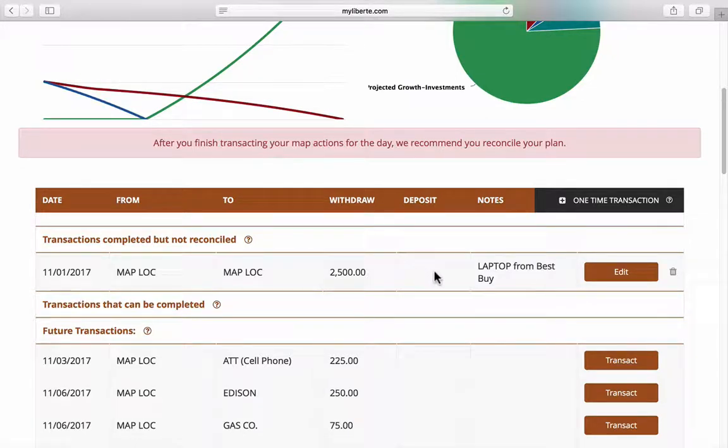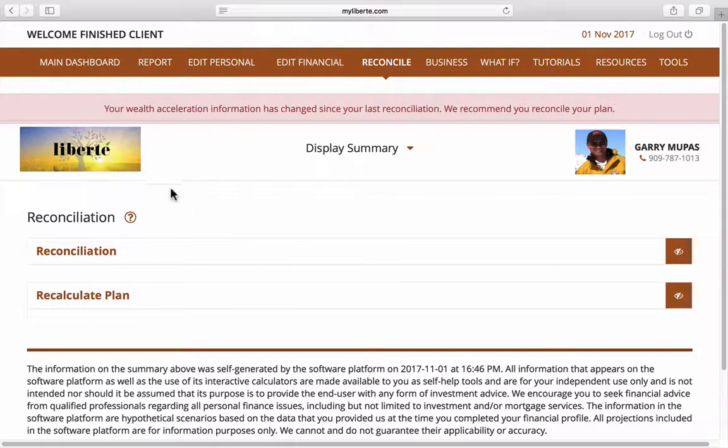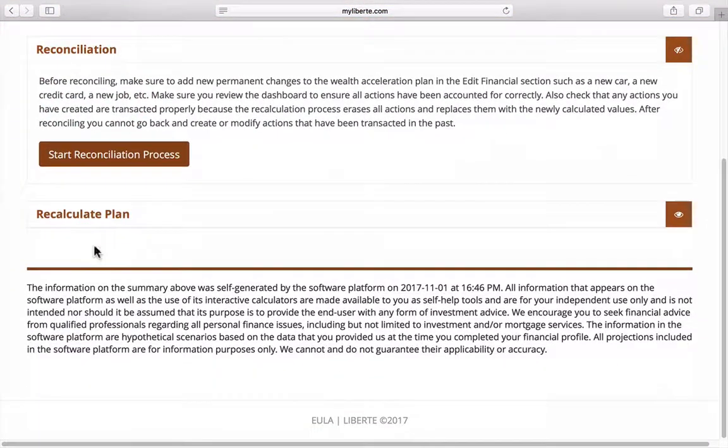So we go to the very top. We hit reconcile, reconciliation, start the reconciliation process. And the MAP is now adjusting for that one-time $2,500 expense. But that is basically how you will add any new items that's not already on your monthly transactions.